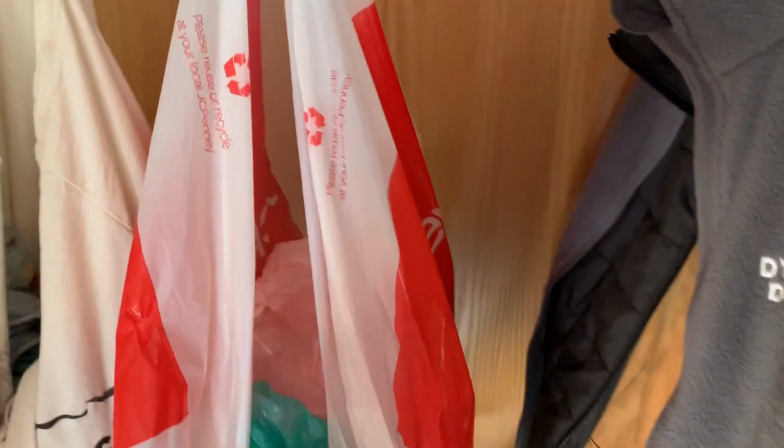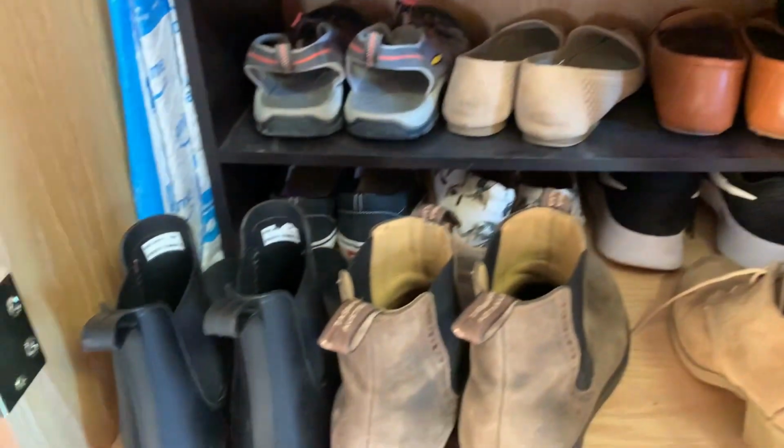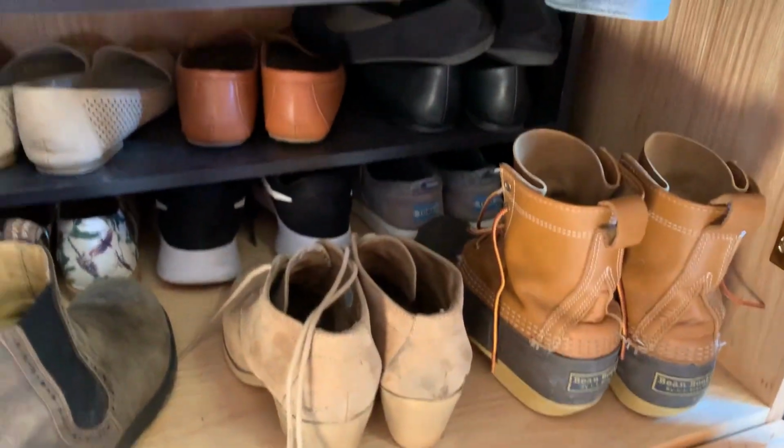In here, I have plastic bags so that I can reuse them, and in here, I have rags that I made out of old t-shirts and socks that have holes in them. So that's what I use for rags, and they just hang in here nicely. Shoes, I got a shoe rack that fit in my closet. That is a pro tip for literally anyone going to school who has closet space.